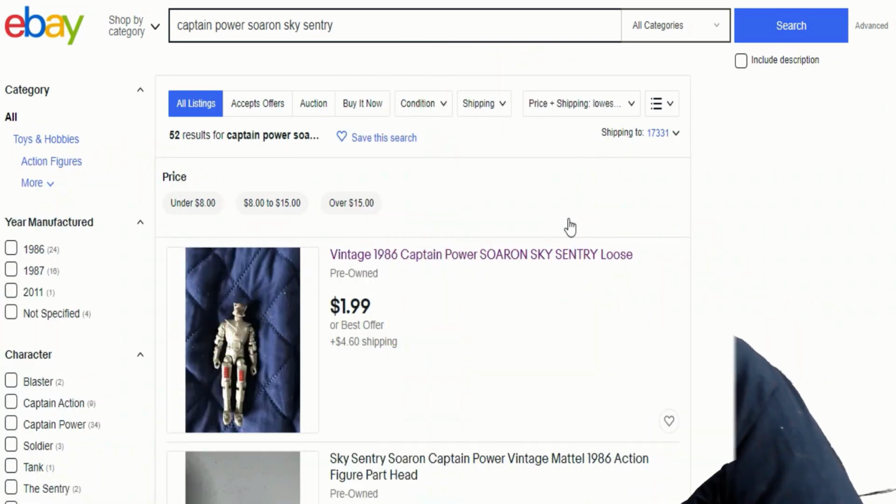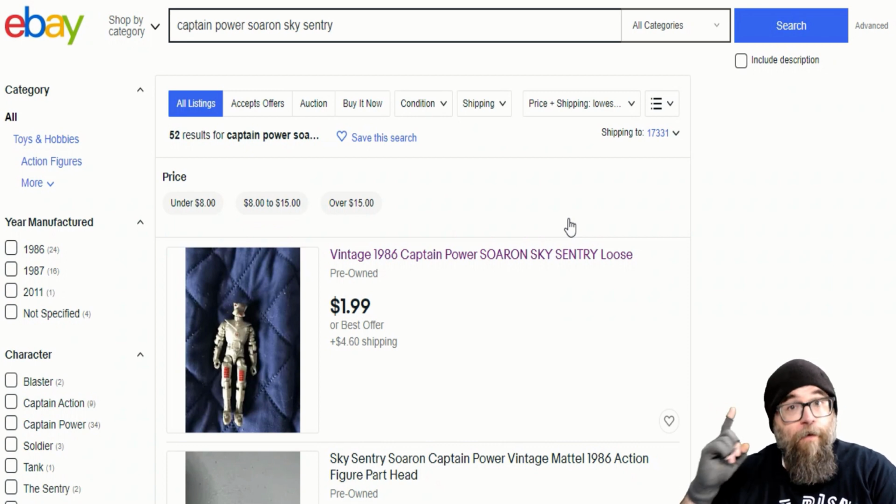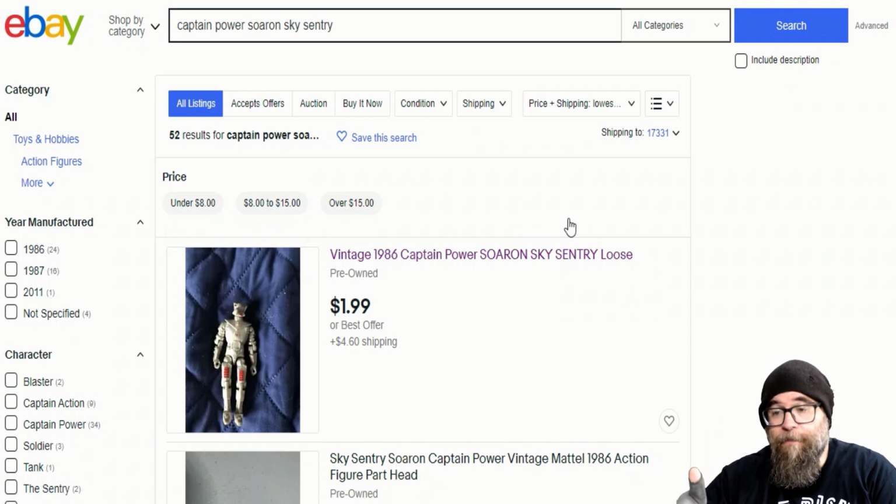So first things first, $1.99 for the Captain Power Soarin' Sky Sentry. Let me add that. That's our first hunt for this evening. $1.99 with $4.60 shipping. And I can tell you right now, without having to click on this picture, he's missing his accessories. That's a pretty fair price, but if I'm going to commit, I want the whole shebang.